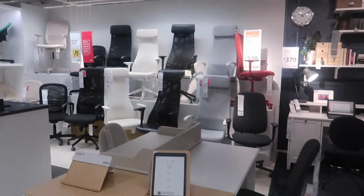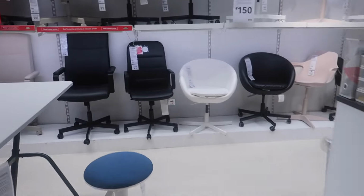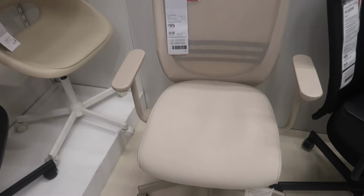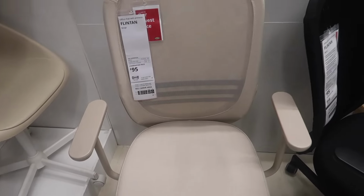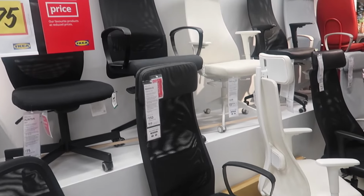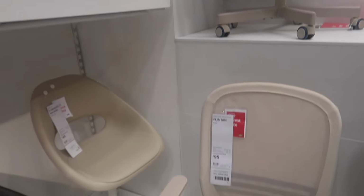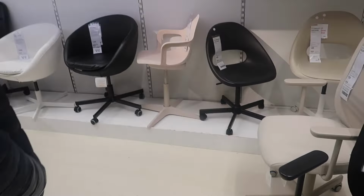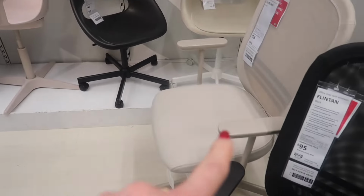Okay, we think we have decided on a desk, but we are now looking at chairs. Rico likes this one. Thinks this will be a nice one for the room. And it's white. I like the comfort of this one. But it's cream, doesn't really match the room. Is that one much wider than that one?